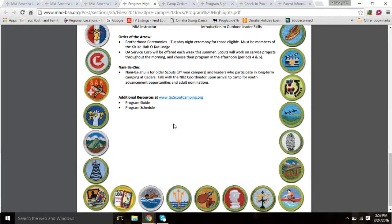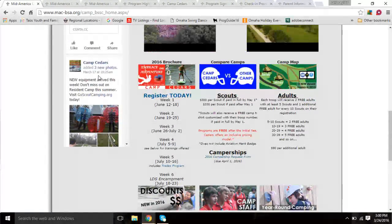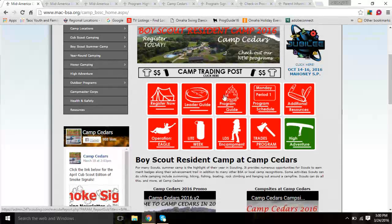And on Sunday, when you guys arrive to camp, similar with OA, you can communicate any advancement opportunities for the youth, and also any adult nominations for both youth and adult. Again, for additional resources for any program details, you can check out the program guide and also the program schedule on goscoutcamping.org. You can see here towards the top of the page, we have the program guide and then the program schedule as well.